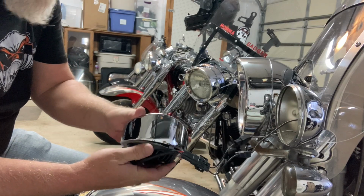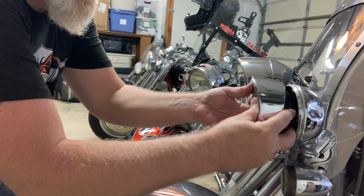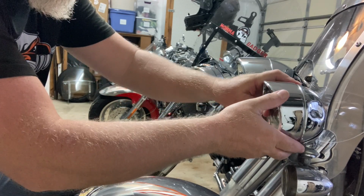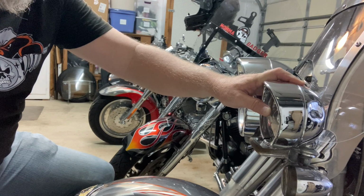And then this cord literally just plugs and plays right into it. Then for me, I have a housing. So I just put the housing over it. Shove all the cords back in there. And then I just tighten the screw back up. And we're installed. Super simple, right?